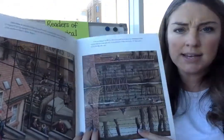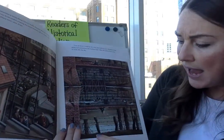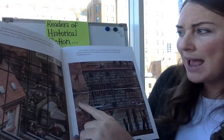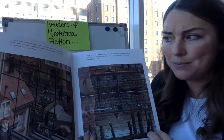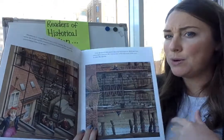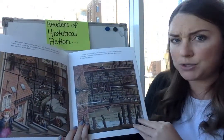I'm just noticing as a reader, the pictures are kind of dark. I see some barbed wire, and I notice that it's really kind of dark. I feel like maybe some trouble is brewing. We know that there's soldiers coming, and things are kind of starting to change, so we'll hold on to that.